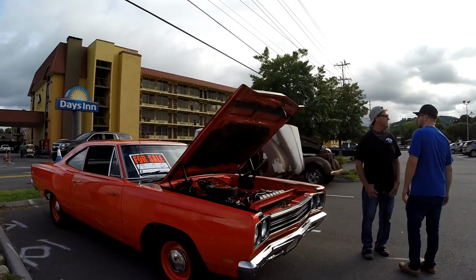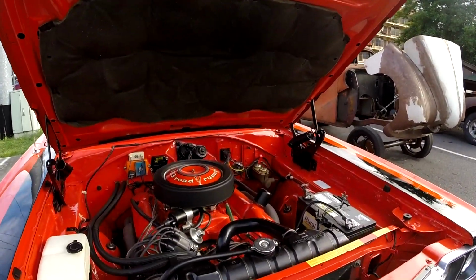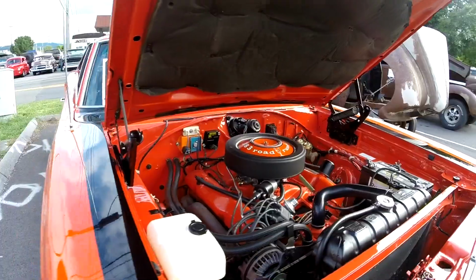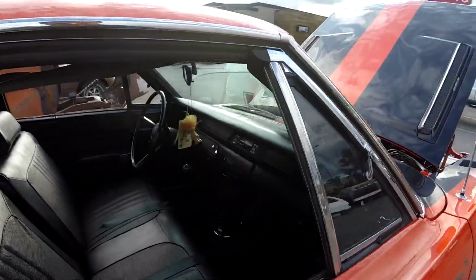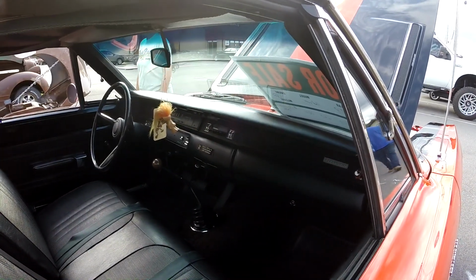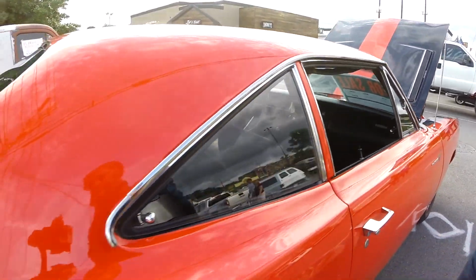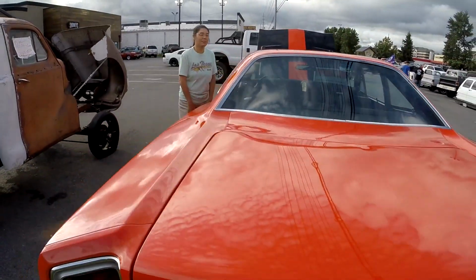Roadrunner, you don't see many Roadrunners around. 69 Roadrunner, got it looking good. I'm sure it's mostly original the way it looks. Yep. Mostly original except for the shifter. Shifter radio's real. Dashboard's original. You just changed the stick on it. It's got the original pedals and stuff. Nice looking. You don't see many of these around, but they are almost always orange. It's just the way they are.